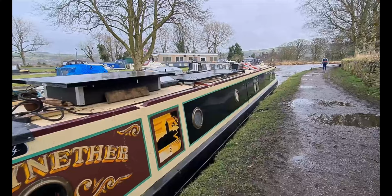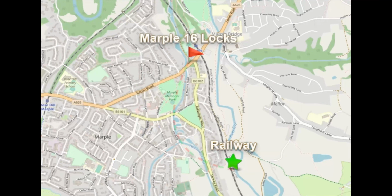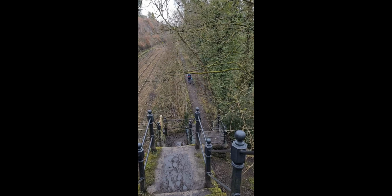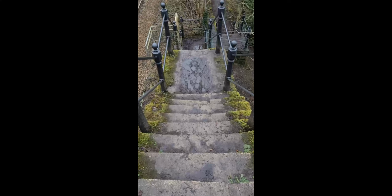So we've left the Peak Forest Canal. We've just gone over the train line and we're heading back now, heading back towards the car. And then we're going to move to New Mills. There's Lucky and me in the distance. I got Pops. You ready? Let's go. Train!